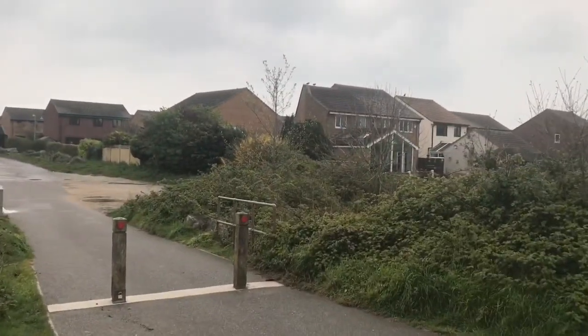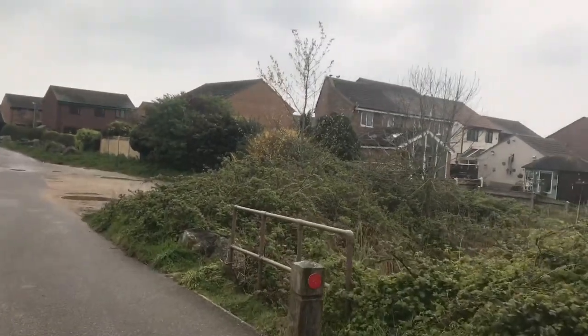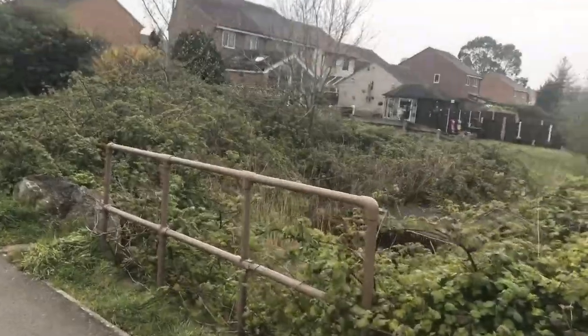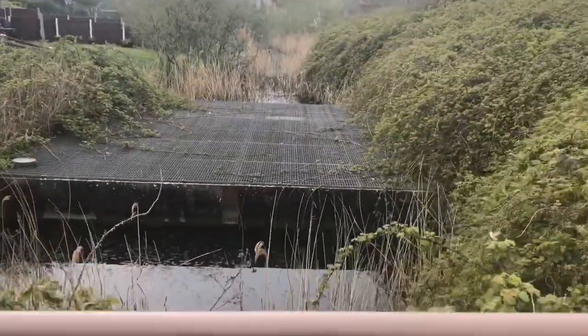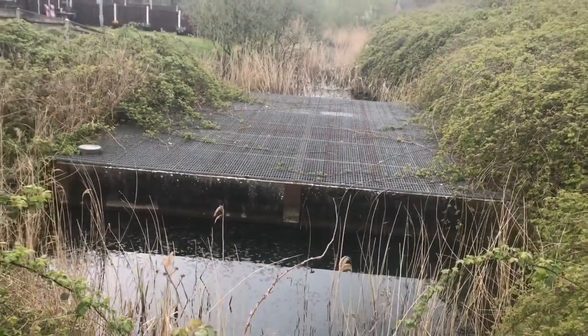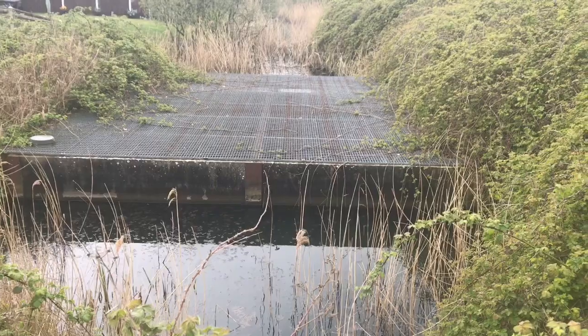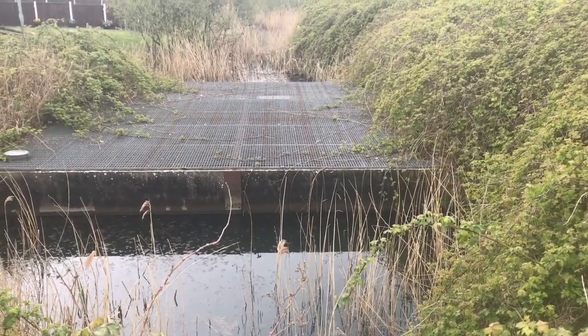So we're coming back to the back of these houses. There's static water flow here. I can't understand why it's static. It's very still. It should be running. Maybe it's all clogged up. Maybe it needs a clean. But it would be nice to see it fresh and running again, wouldn't it?